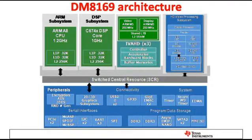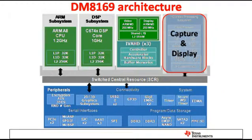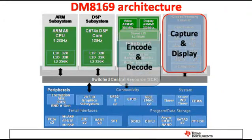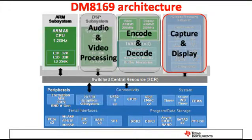Now let's look at what an SoC architecture like DM8169 brings in. Here is a block diagram of that device. It has an ARM, it has a DSP, and it has a bunch of accelerators. You have accelerators for taking care of the capture and display functionality. You have accelerator for video encode and decode functionality. You have a DSP which can handle audio and video processing outside of the encode and decode functionality.